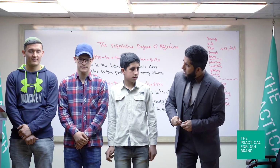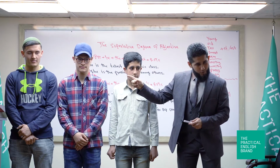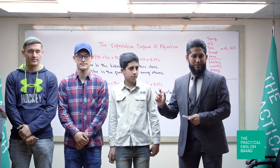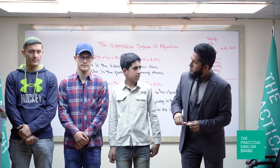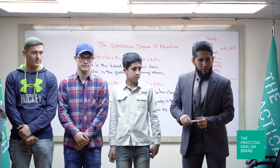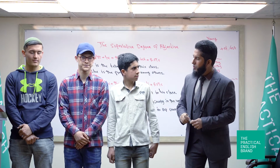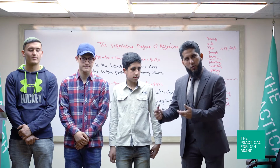who is the tallest one among these three students? Umar is the tallest student among these three, right? Who is the shortest student? Nazir is the shortest. Okay, now who is the youngest student among them? Nazir is the youngest, right? And who is the oldest? Umar is the oldest student among these three students.